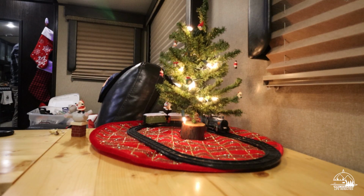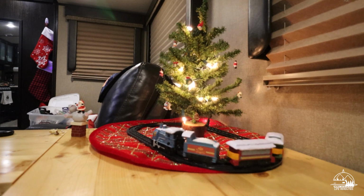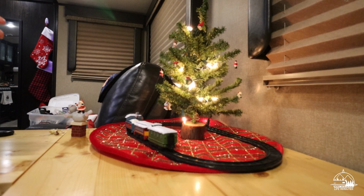It's in the house, and we did decorate in here. You can see the lights here. It looks very festive. We have a nice big, I would say, foot and a half tree. Just the perfect size to kind of get the mood for Christmas in here.